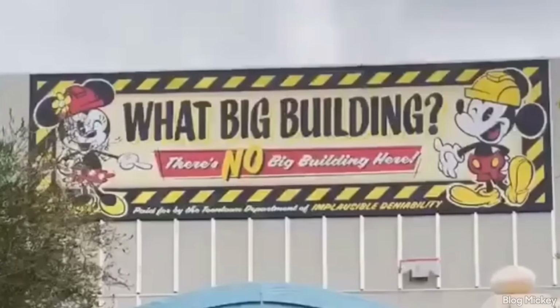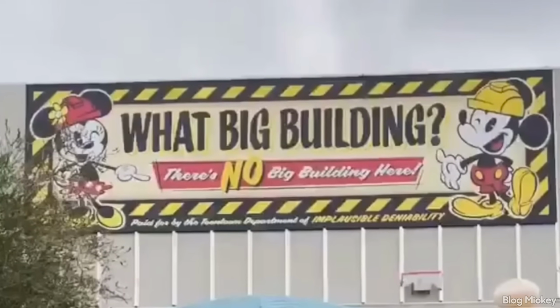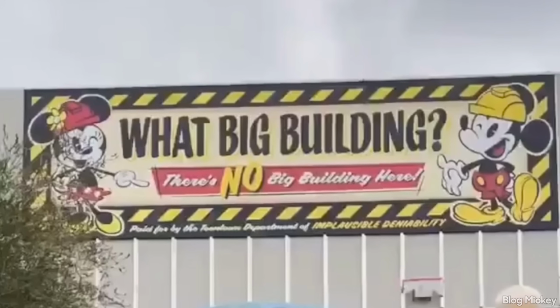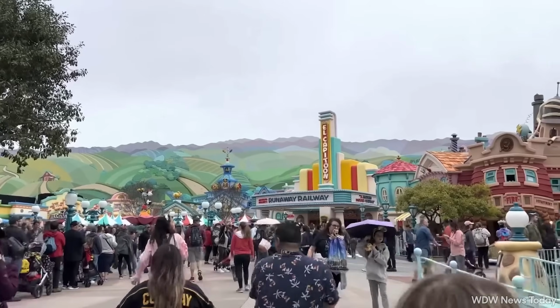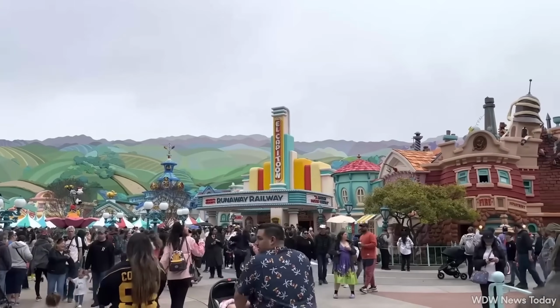But I do think it's kind of funny what Disney's solution for this was, because they put a banner on the building saying, "What big building? There's no big building here." I should also say that this was only temporary, as now a new, larger hill facade has been built to hide the new building.